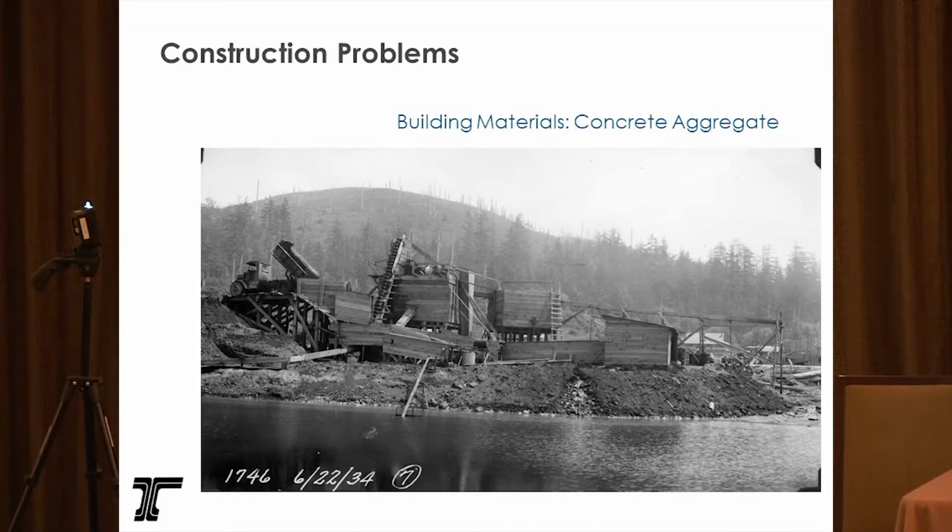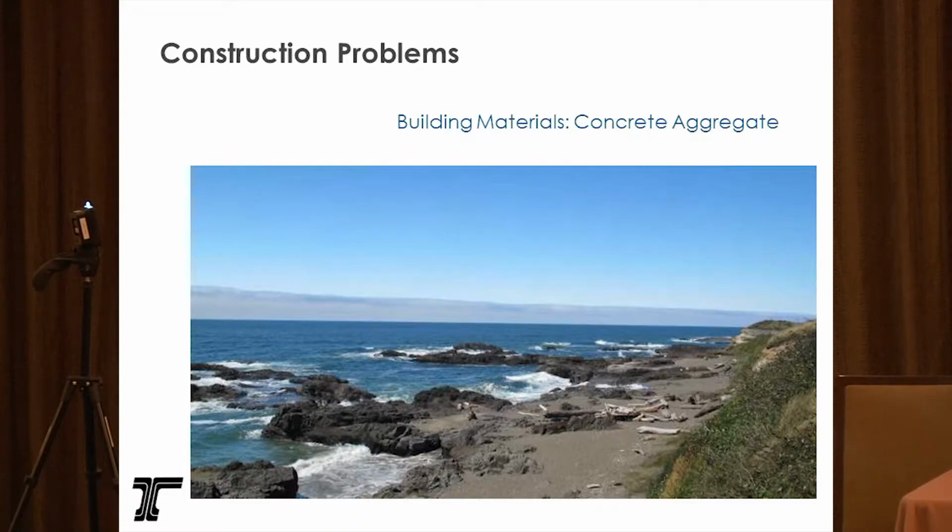Also, the aggregate. This is the washing station for the gravel. You can see they're pulling the water directly from the bay to wash the gravel, which they were pulling also from 10 Mile Creek just upstream. At 10 Mile Creek, they were pulling it from a gravel bar right at the mouth of the creek, and then washing it with seawater. Now we know that chlorides are a problem. Back then, at least they were getting the sand off.